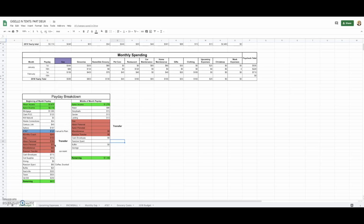So he asked for $73 because he had a small deposit come into his personal checking account that was, I think, $7 that he didn't transfer out, and he felt guilty keeping that $7. So he was very insistent that he needed $73, not $80. So that is why he has 73.